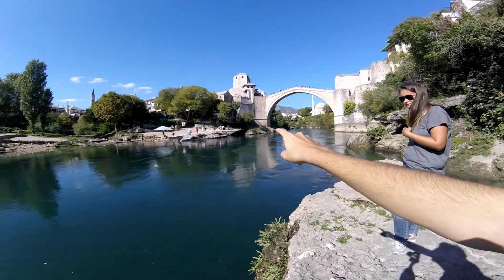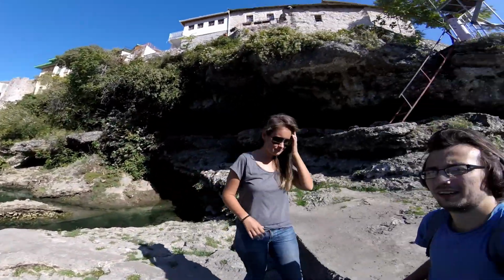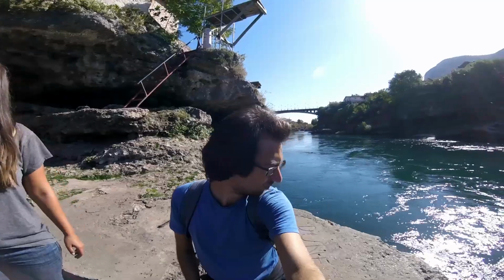So instead of standing over there, which is where lots of people are, we've come over here instead by ourselves. There's a path just on the other side of the bridge. Come round. We're all alone.